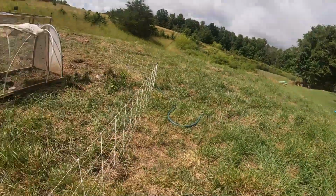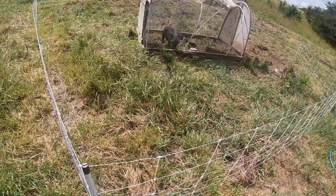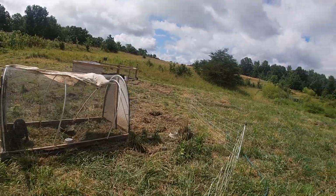So I don't remember if I put this in the last vlog, but we've got a new system set up for the piggies, and we're going to move them today as well. And what we've got set up here is a Premier One net system for both groups of pigs. I really got to repair this thing. It's looking a little bit shabby, but they're ready to get out. I'm kind of waiting on the weed eater so we can go ahead and move these fences.